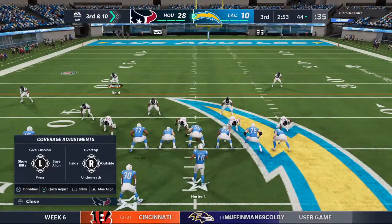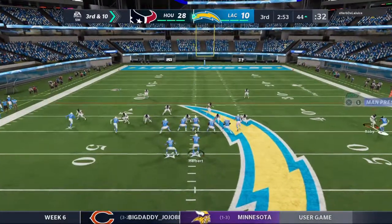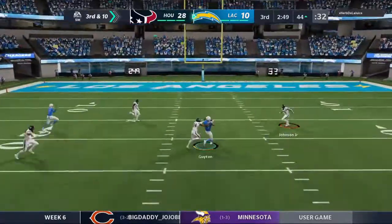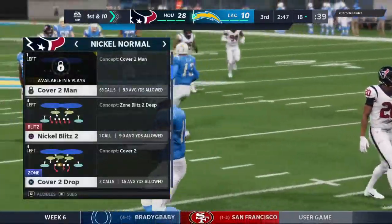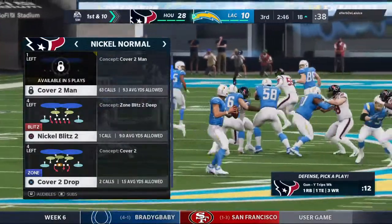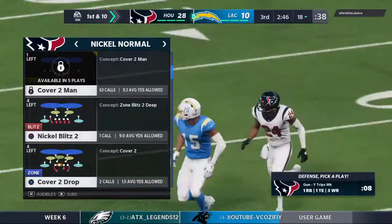This offense in desperate need of a conversion as they come up on third down. A shotgun snap for Herbert. Oh, he got position on him, and he pulls it in. And he is going to have the Chargers first down as they're able to get the third down conversion. Well, that's one way to convert on third down, picking up 26 yards.